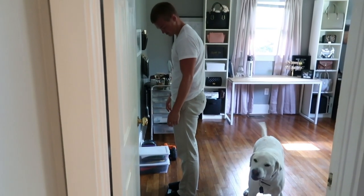So he's 77 pounds. Oh my gosh, fatty. 77 pounds. Good boy. Fat boy. Alrighty. I'm gonna go pop this in the mail. Douglas, we're gonna find out what you are.